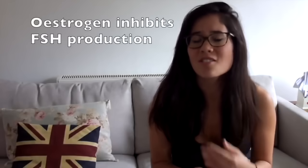It's worth noting that estrogen also inhibits FSH production. That's really important. Why? Because if you're building up the uterus lining in order for a zygote to implant, the last thing you want is more eggs in the ovary maturing.